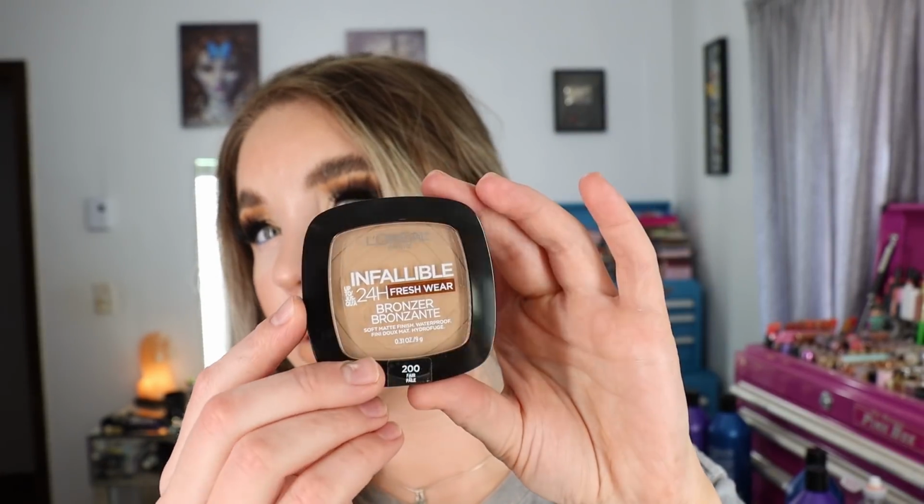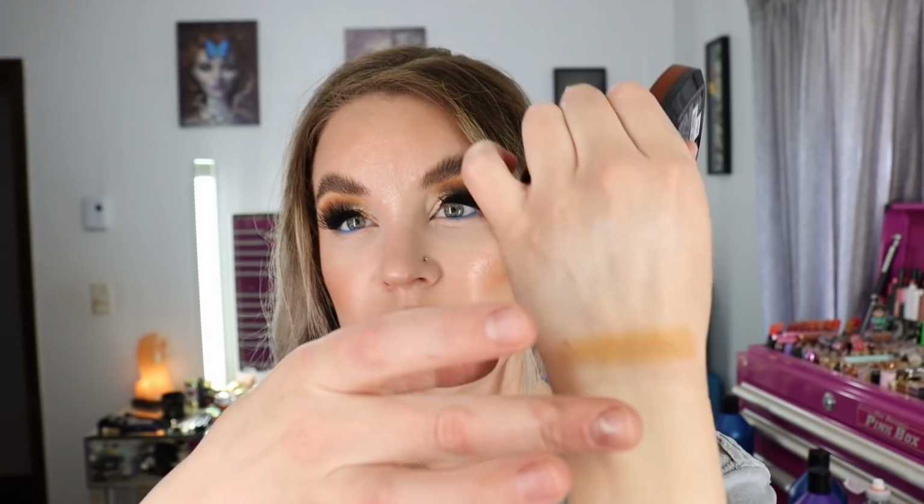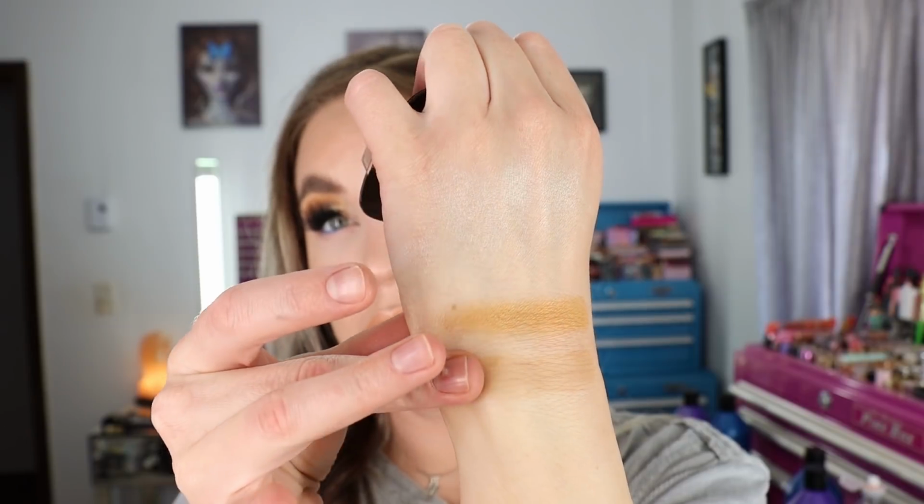I also picked up one of the L'Oreal Infallible 24-Hour Fresh Wear bronzers. So 0.31 ounces of product in this guy, and it is made in the USA. So I got the shade 200 Fair, which is the lightest out of the shades. I want to say there were 5 or 6 shades available, and it does have a nice undertone to it. Swatching it next to the Morphe, it does look quite a bit cooler, but blended out on the skin, it does have a bit of warmth to it as well.